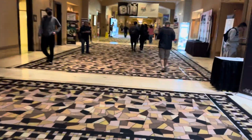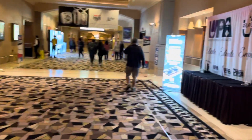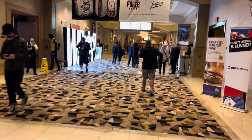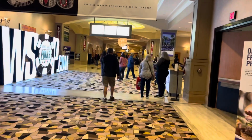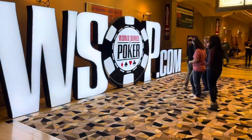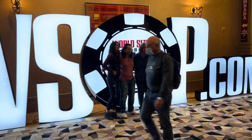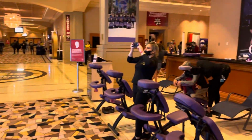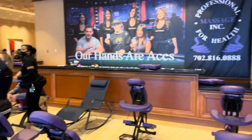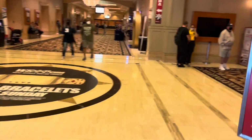Back in the hall again. And we get to the fun stuff. Once again, peeking into the room we were just at. WSOP.com. So they're waiting for people to bust. Seuss's, they're taking a picture. They'll make them famous too. Sorry, guys. Sorry. And the photographer. That's one thing you always have to deal with, everybody stopping to take pictures.